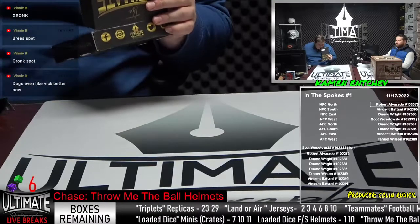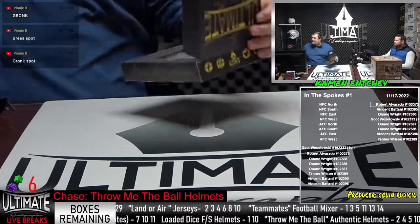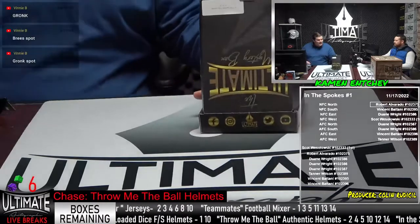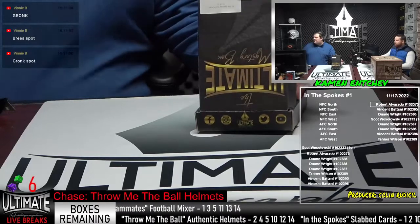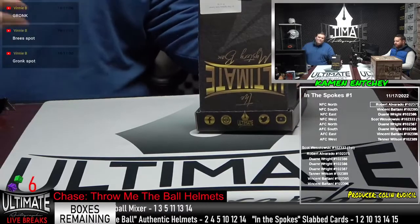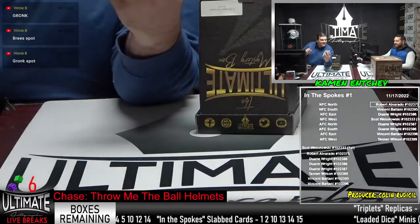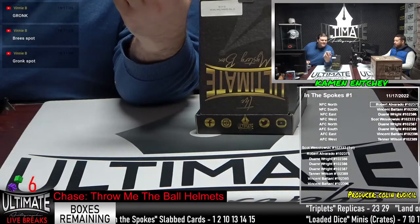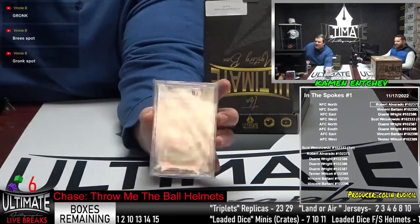All right, so just to be clear, guys, we go with whatever team is on the item. We have one of the best quarterbacks ever, 4-time Super Bowl champ, 3-time Super Bowl MVP, 2-time league MVP, Joe Montana. This is the Joe Montana Chiefs card. KC, Joe Montana card, 1993 Upper Deck.